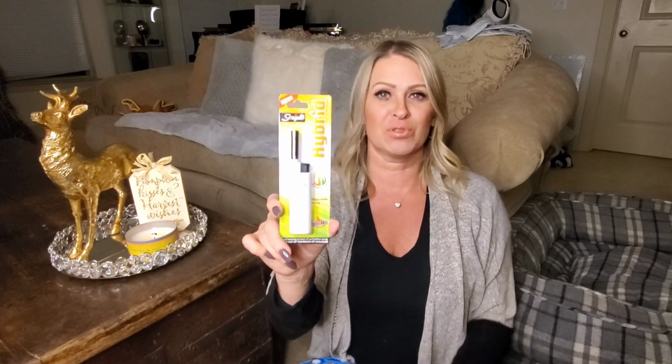So I have been burning candles more, and I have some in my living room and my bedroom, and I'm always like, where's the lighter, going from room to room. So yeah, I picked up one of those to save that problem.